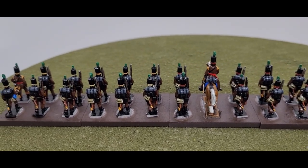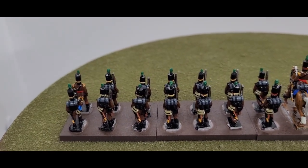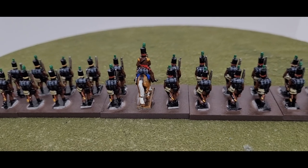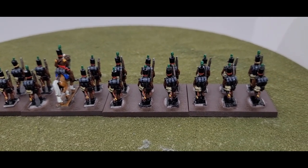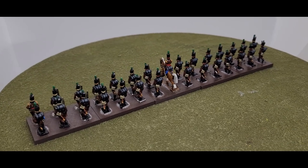And that's the bugler there, and the officer. I think these turned out quite nice. I think the client will be quite happy with these. So that's just the short video that I wanted to showcase today.